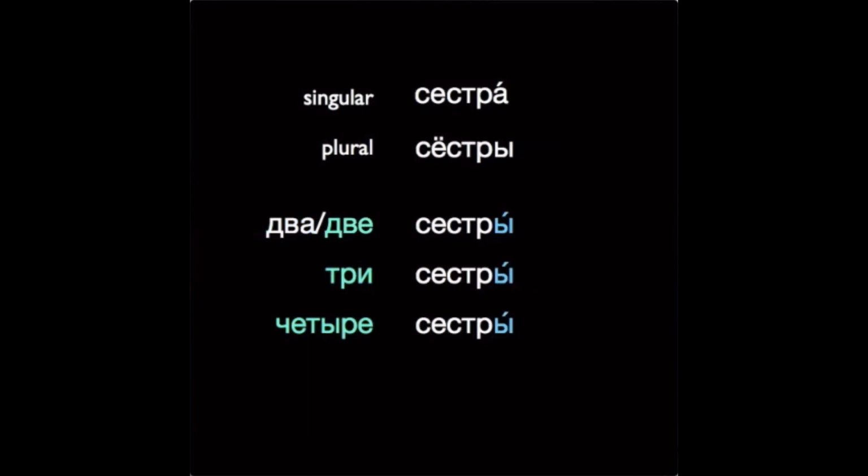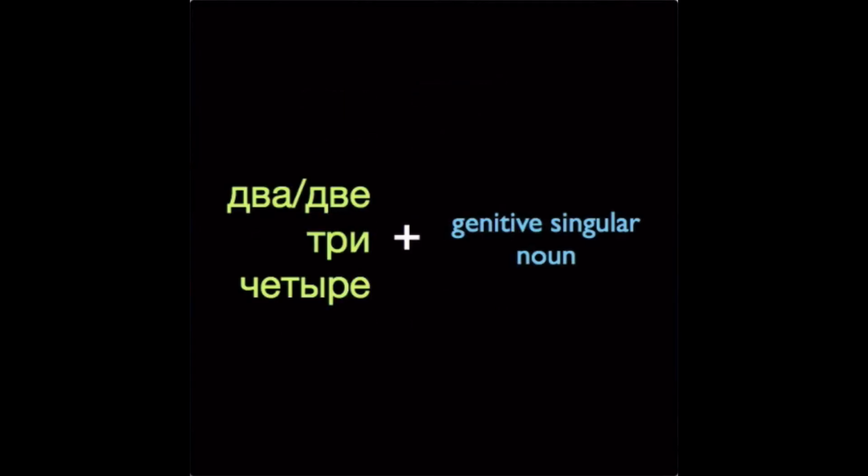Looking at another example. Одна сестра, сестры, две сестры, три сестры, четыре сестры. We see that we use a slightly different form, две, for two before feminine nouns, and again the noun endings after две, три, and четыре are a little different from the nominative plural. They look just like the genitive singular, in fact, and those are the forms that we'll use for a noun after any number that ends in the forms два or две, три, or четыре, including compound numbers.